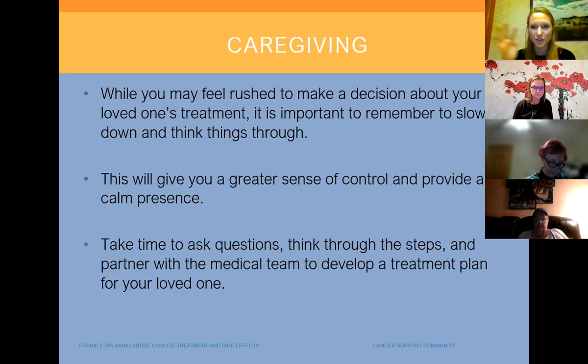So there's a lot of technical jargon with those types of important documents. If you're uncertain about where to start with that, I would recommend getting the name of the social worker that's on your healthcare team. The social worker is a really great resource for asking questions about those types of documents too.